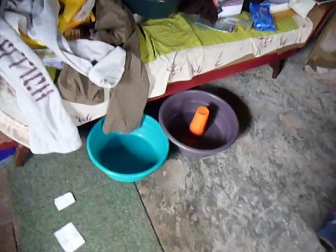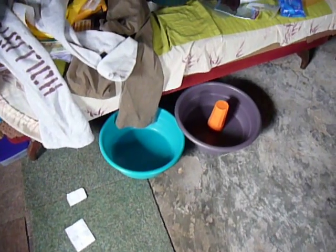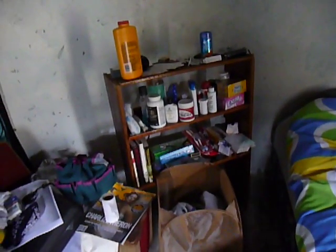This is my kitchen sink. The right one is for washing, and the left one is for rinsing. Some volunteers don't rinse their dishes, but I like to. Here's my hamper. My shelf that I keep everything on. This is a calendar that some of my friends from college and high school made me before I came here. It's awesome. I love it.